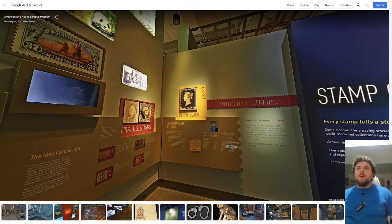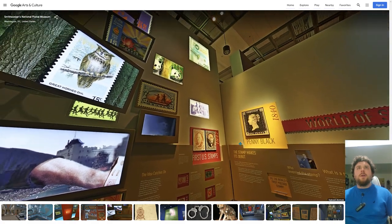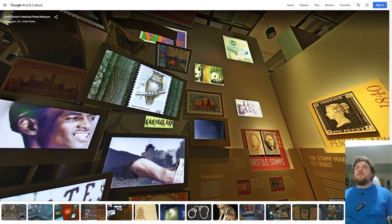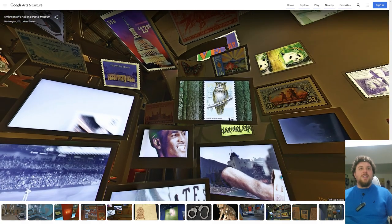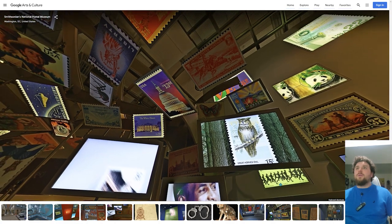Here they're talking about the Penny Black in 1840, the first U.S. stamps. This is a nice little room. I like this room. That's a common stamp. I have that guy. I have these ones for sure. That one. These are cool. I like how they did this. I love that stamp too. Capitol Dome.